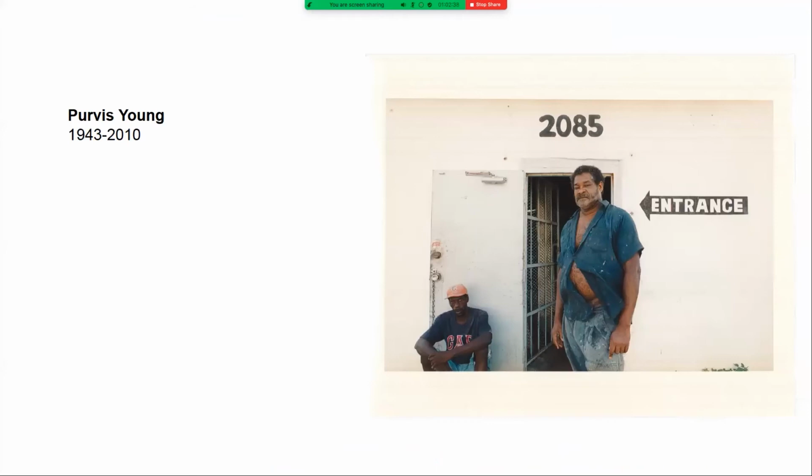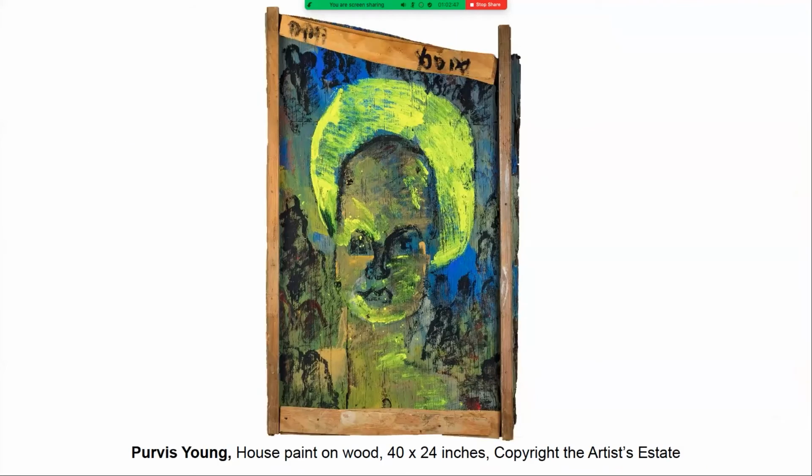Purvis Young is perhaps the most well-known Florida outsider artist. Very familiar name, of course, in South Florida. That was where he lived, in that studio, that warehouse. He lived on a mattress, and that was it, surrounded at any time by 1,000 or 2,000 paintings, always changing. And over the years, I met him in 1978, I think. So I've known him for a long time.